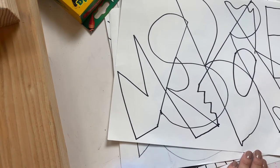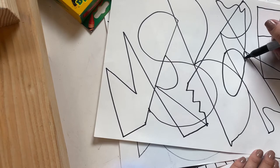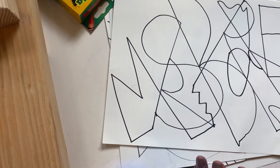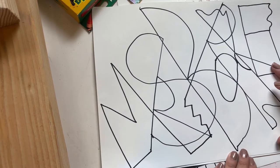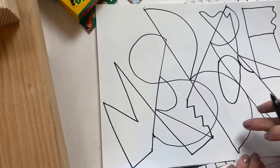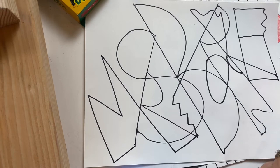All right, let's see if there are any more little lines that we don't want to leave lonely. Oh, there's a little tiny baby line right there. So I'm just going to boop and make a shape so that that line is connected. So now it looks like all of my lines are connected. And what that did was create a big collection of interesting shapes. Look at all of these neat shapes that my name created. I bet your name created all sorts of neat shapes too.